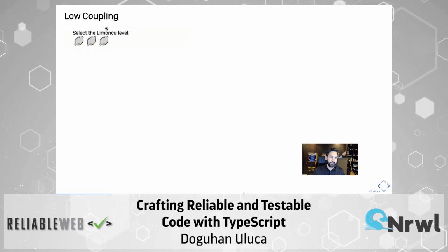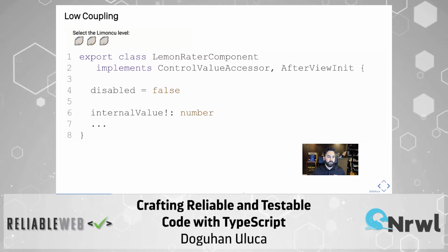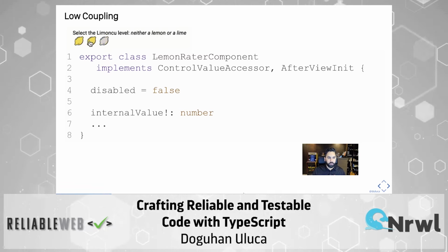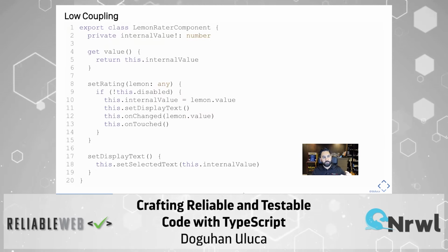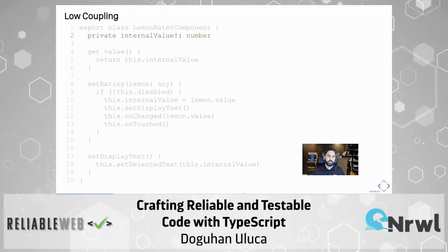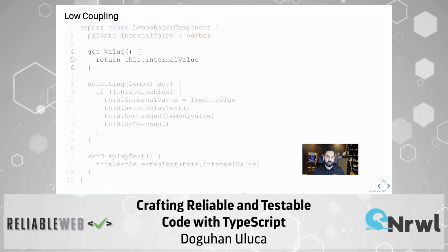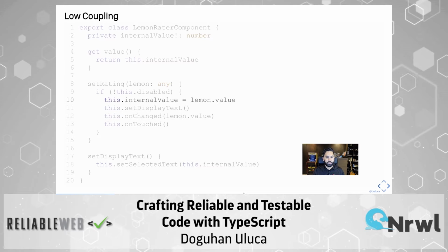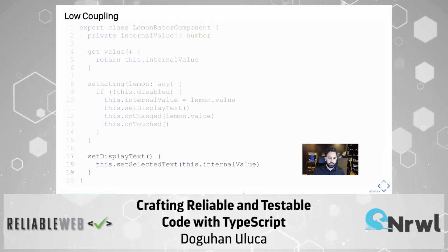In a low coupling environment, if we consider this rater component, we can see an internal value of number that keeps track of the rating, and we can add the private property to internal value to hide it from the outside, because if we don't do this, then anyone can come in there and manipulate that value. However, we want to control access to this value, because we have the set rating function that has an intricate set of steps there that controls how the rating is set.